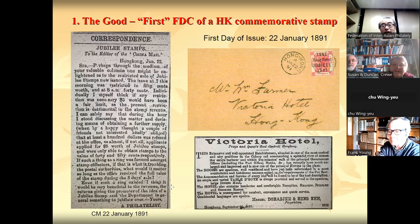Maybe he was a guest there and then sent his cover. I doubt whether this cover was actually sent. It's probably just CTO and took it back. But in those days, you have to write your address there on any envelope before they got stamped. Anyway, here's a little snippet from the China Mail of January 22nd, on the day of issue. I'm not sure how the newspaper actually published something on the 22nd when the stamp was issued on the same day.